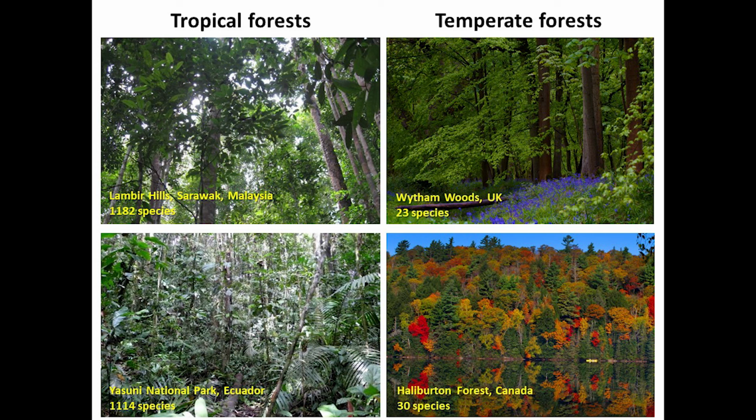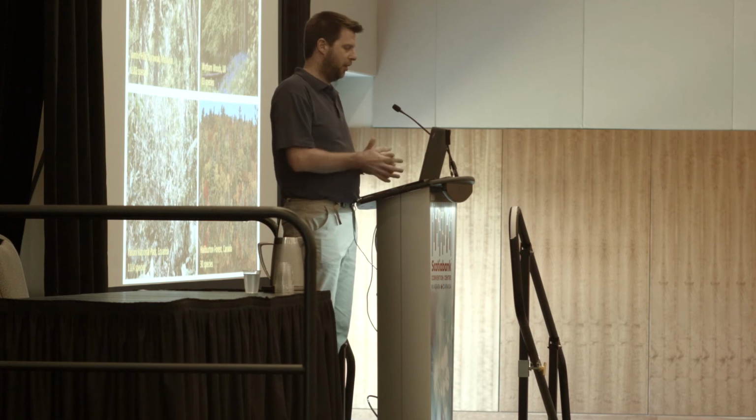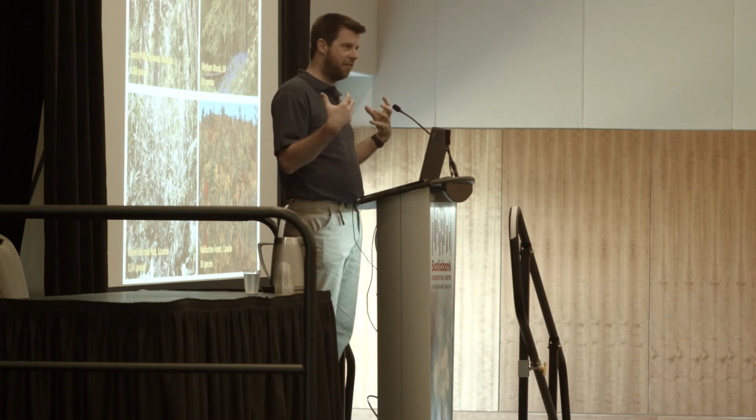And if we compare that to comparable size plots in temperate forests, you can see this remarkable difference. I've put 2 examples up there, Wytham Woods in the UK, with 23 species, and the Haliburton Forest north of Toronto here, beautiful forest, but only 30 tree species. So this is not to denigrate temperate diversity, but just to demonstrate the real challenge that we have as soil scientists trying to understand the influence and the impact of soils on plant distributions and plant ecology in tropical forests. Effectively, we have the entire temperate tree flora in the space of a few football fields in these forests.